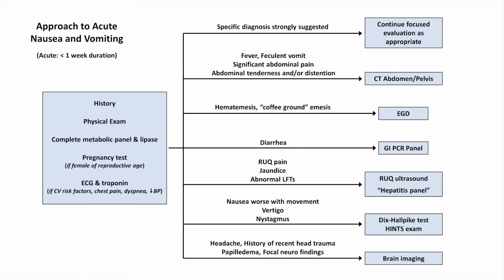that span more than one grouping here, they should receive all the indicated tests in those multiple groups, unless a diagnosis is made beforehand. For example, if a patient has not only a fever and abdominal tenderness, but also diarrhea, they should probably get both a CT scan and a GI PCR panel.